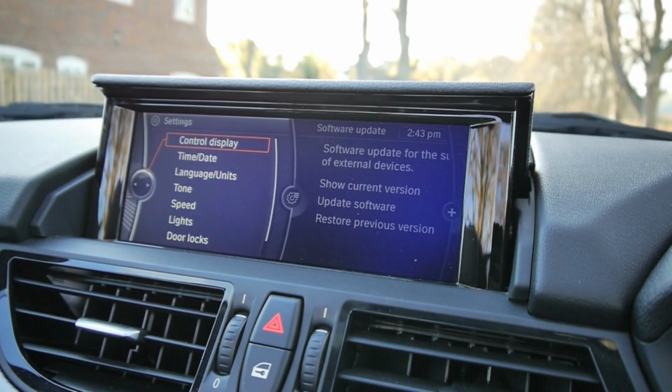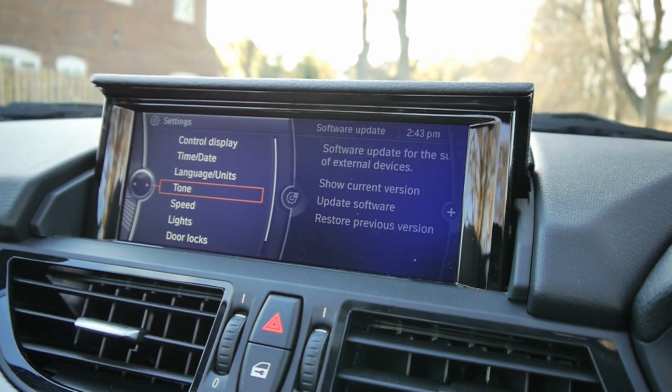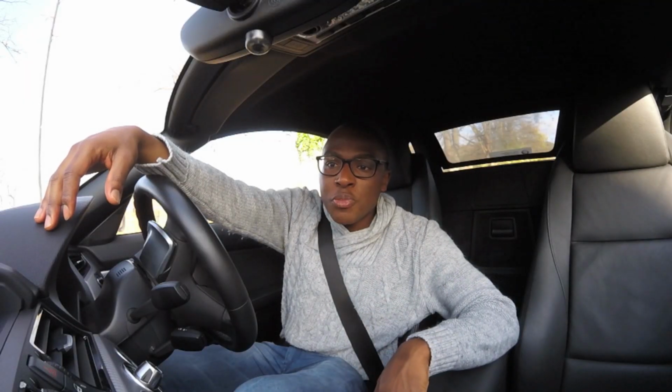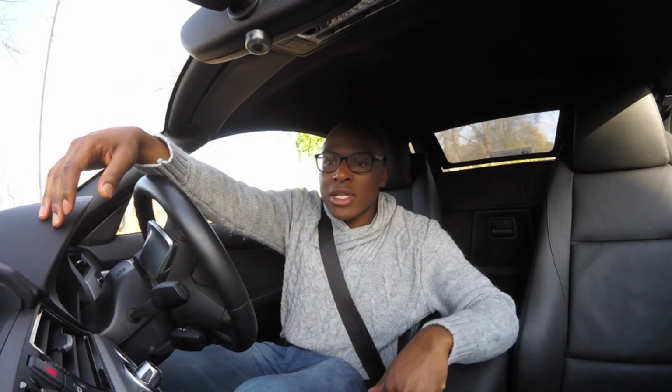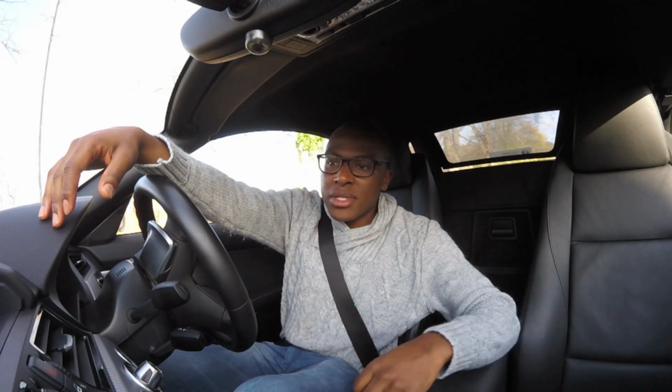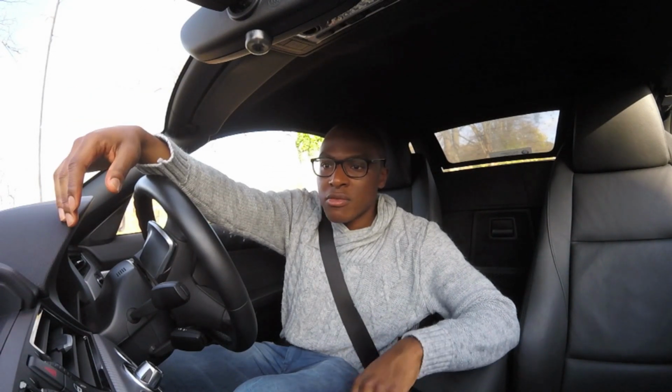So the control display, if you want to change the brightness, change the time and date, language, tone, speed. So if I'm going abroad, I want to change my speed to kilometers an hour, change it there. Your lights, door locks. So once I leave the car for 2 minutes, the car automatically locks, and software update. So if there's the latest software from BMW, it updates the software.